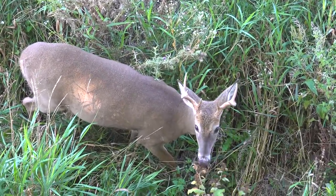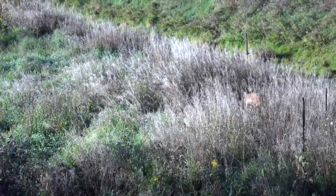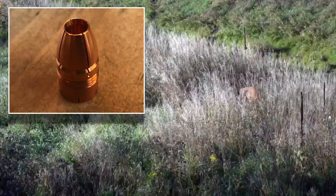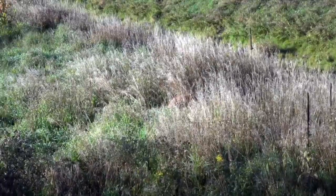So after the parade of bucks finally stopped for Chad, he was able to get a group of does to come in. Check out what happens next. He's shooting Lehigh Defense F5 airgun slugs. Now these are the controlled fracturing slugs. Watch what happens to this doe. This is absolutely savage.